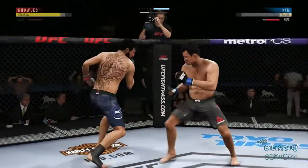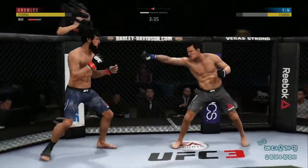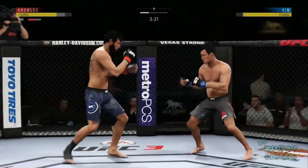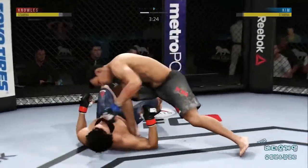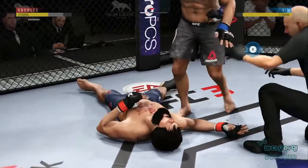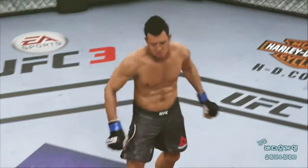Oh! What a leg kick. Big straight punch. Landing a good series of strikes here. And he connects there. He's just picking him apart. Wow! Goes down again. Outstanding! Unbelievable. Wicked knockout here for the win.